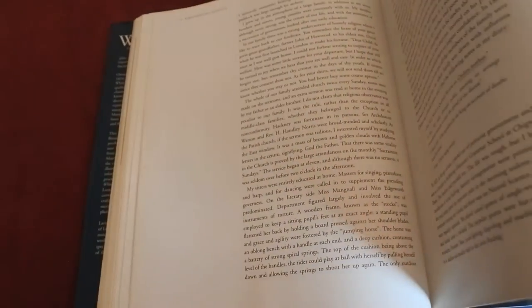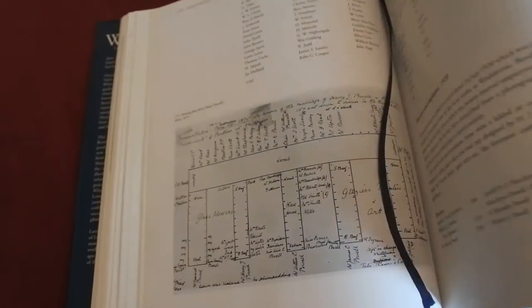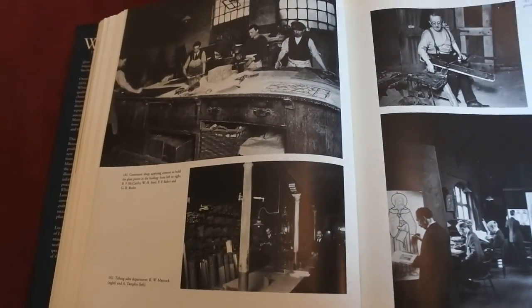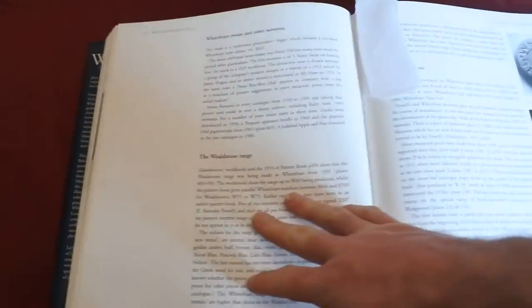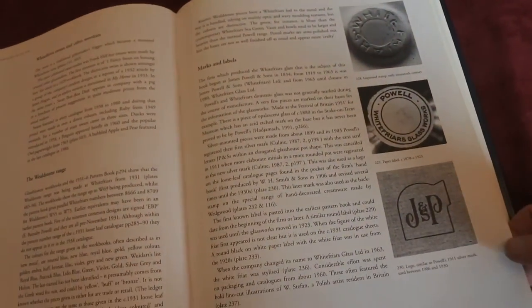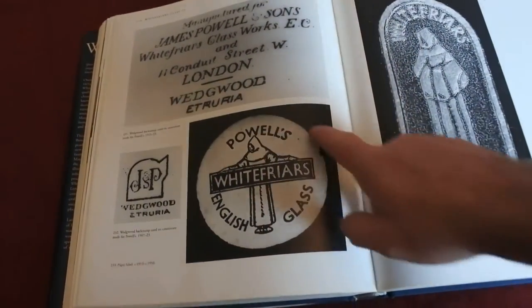As I say, this book is as in-depth or comprehensive as anything you want. It tells you everything from their profits, their stock, absolutely everything. It shows you all the pattern books. I don't think you'll find a better book out there on Whitefriars glass. It even shows you the marks, the Joseph Powell and Son mark. Then there's your Whitefriars monk, and there.